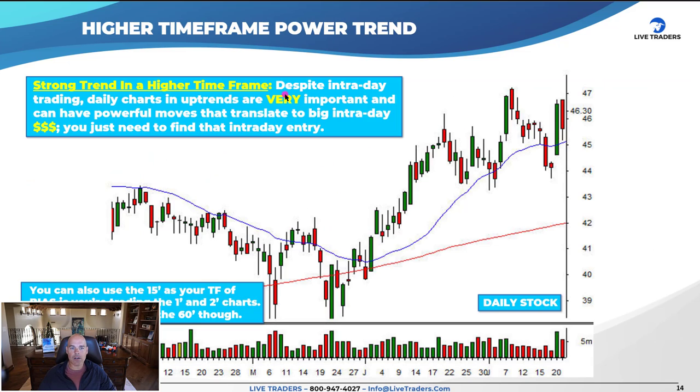That's funny. Higher time frame power trend. What we're looking for. Okay, a strong trend in a higher time frame. Despite intraday trading, daily charts and uptrends are very important and can have powerful moves that translate to big intraday money. You just need to find that intraday entry. So what I'm looking at here is a daily chart of a stock.